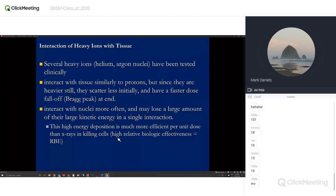give up their dose. Now, if the benefit of going from a light charged particle to a heavier, larger mass particle is good, well, then logically we might say, let's look at something even heavier, right? Let's get some noble gases up in this thing, helium and argon. Let's split off those nuclei and go see what they can do. So those things too have a similar path that protons do, and they even scatter less initially because they're even bigger, heavier, and they will have a faster dose fall off and a very large Bragg peak at the end.